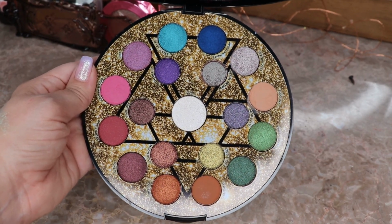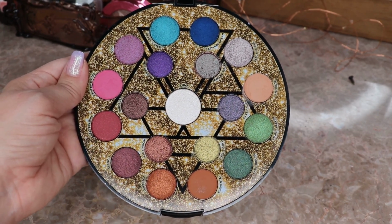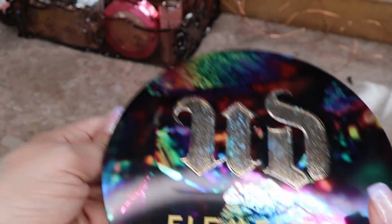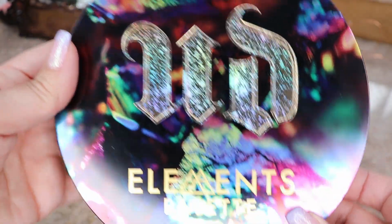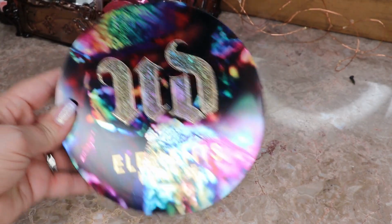I was very impressed. And I was able to give the smashed one, minus 2 or 3 of the shades that had smashed, to my daughter. So that's the Urban Decay Elements palette, and I mean, it's so pretty. I do display it on its own on a stand.